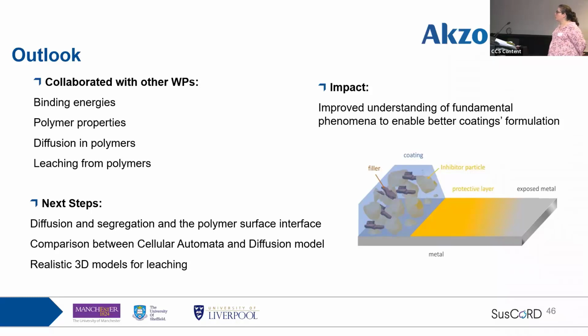Some interesting things that we can do is look at a comparison between the cellular automata and the diffusion model and move to more realistic 3D structures. And the impact that this work package expects to have is to improve the understanding of fundamental phenomena to better enable coatings formulations. Thank you for your attention.